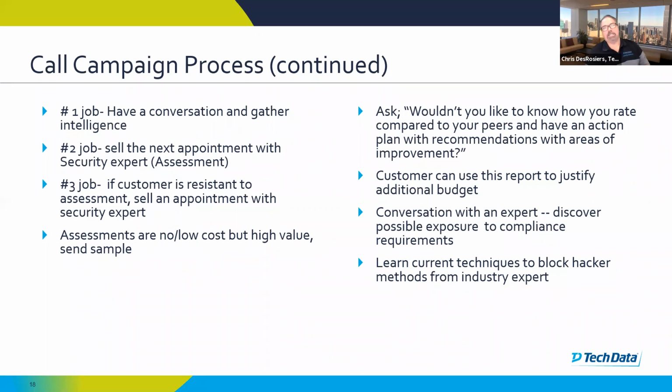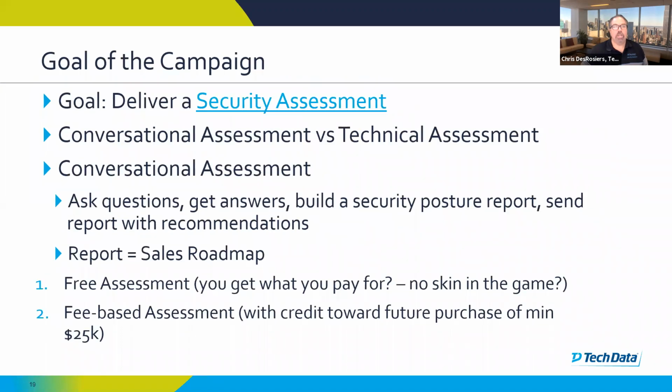So you can ask my team for an example of a report of what it looks like. And there's a grade and some recommendations about what to do next. So some really great tips here about the sales campaign process and what you're trying to get out of it. So the ultimate goal, as I mentioned, is to deliver a security assessment.